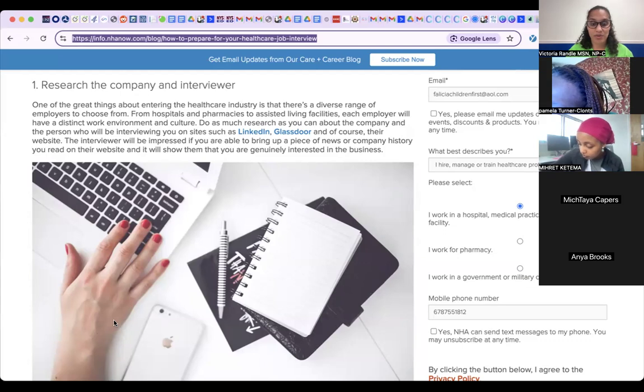I may have told some of you and not all of you, I have three different degrees. I did not pay for any of them. I did not go into any debt, because I did pay for my patient care tech certification. I paid for that, but I wanted to make sure that I didn't go into debt. So I only worked for organizations that would pay for my education.